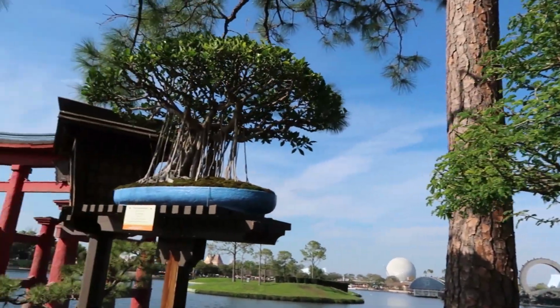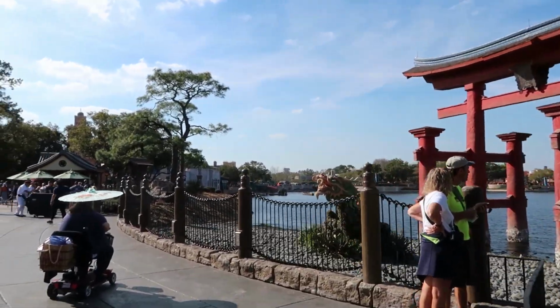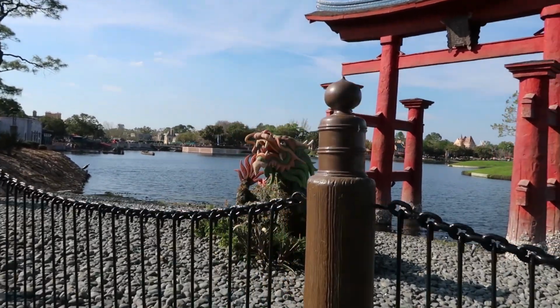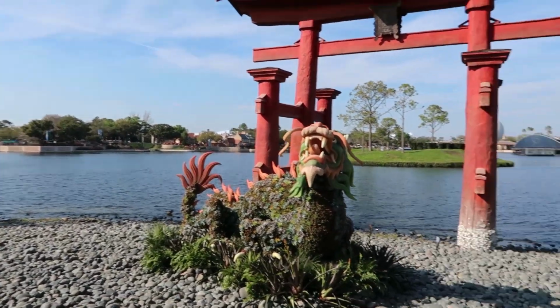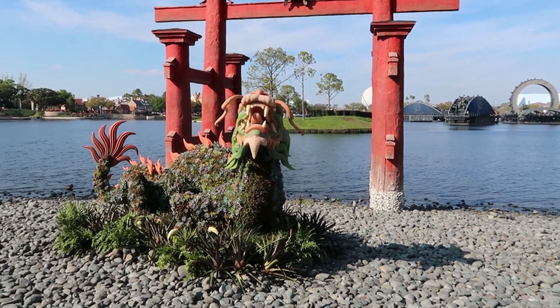Now I really also want to show you down there is the dragon topiary. It's always really cool to see him. I swore they had the dragon topiary in the China pavilion one time. That is awesome. Cool.